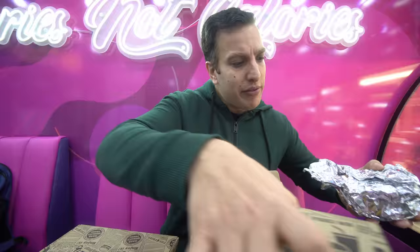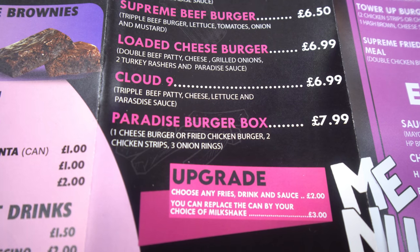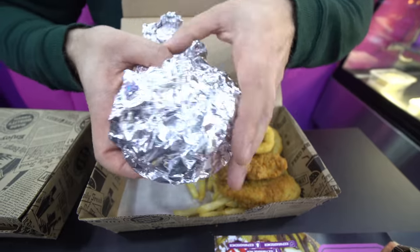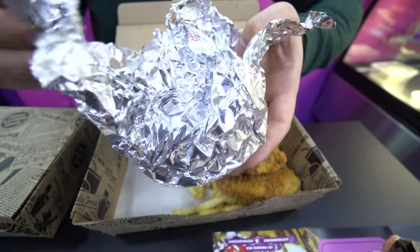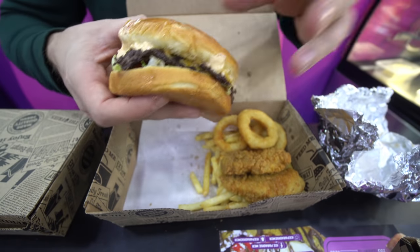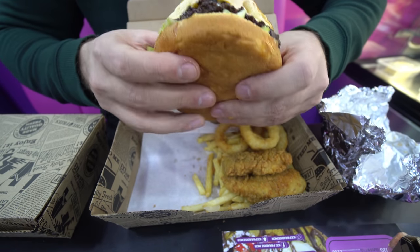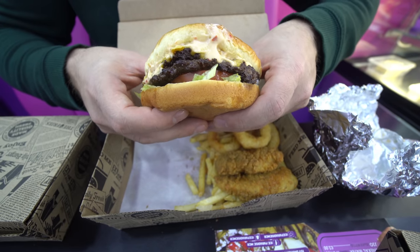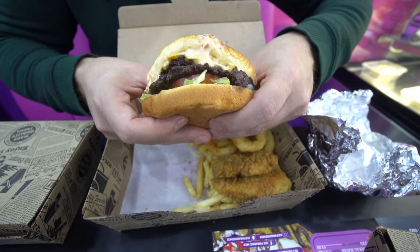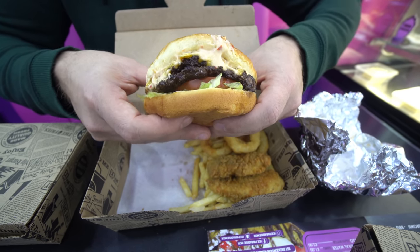Let's have a look. I think it's $7.99, which, assuming the burger's good, is a really, really good price. So let me just open this up and show you what's inside. Again, I'm loving the packaging for these guys. Right, oh, that is the beef, it looks good. Is that two patties going on? There's two smashed patties there. I think that's their own paradise sauce as well. There's some lettuce there, some tomato, which, if you're watching, you know I don't like, so I'll take that out. Looks fantastic though.